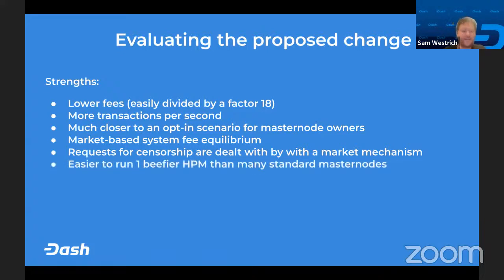One other strength is that it is slightly easier from a technical perspective to run one beefier high performance masternode than many standard masternodes. Like every time I have to update nodes, it's annoying. I think some bigger masternode owners would agree. Not saying I'm a big masternode, but slightly.